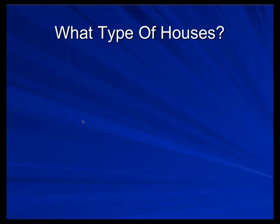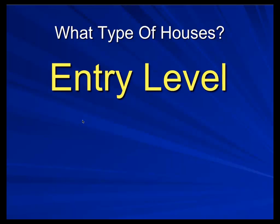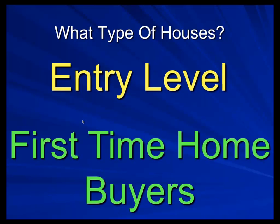All right, so now let's get into the exact type of house that we want to be looking at in order to make this work with the least amount of hassle, right? What we want to look at for buying and selling quickly, I'm going to define the strategy here. It's commonly called wholesaling, where we buy and sell quickly. The best end of the business to be in is entry-level houses, first-time home buyers.